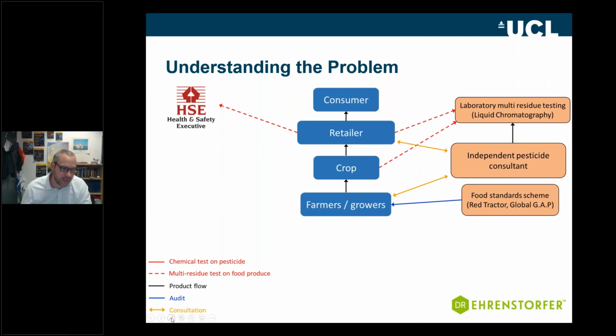Alongside this, there are some people involved. Farmers and growers are subject to food standards schemes like Red Tractor and Global Gap, and the farmers and growers can be accredited by those bodies, and part of that is understanding their chemical use. Farmers and growers will also not just use a pesticide, they'll have independent consultants that will tell them what pesticide they should use this year to counter the current bugs that would be a problem for their crop.